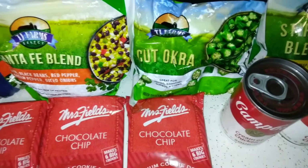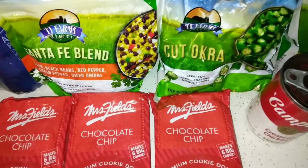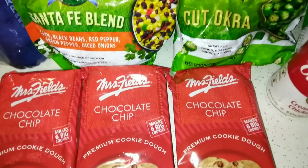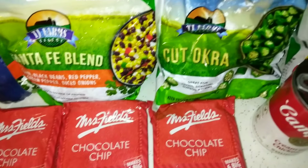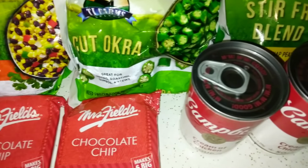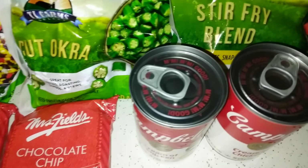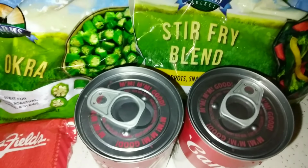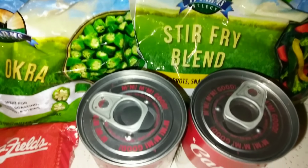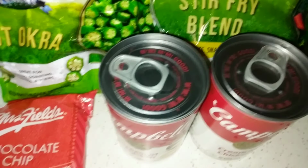All right, beautiful people, let's go ahead and jump into this Dollar Tree haul. From Dollar Tree, I ended up picking up some Santa Fe blend with the corn, beans and onions in there. I got me some cut okra. Maybe I want to fry up something, I don't know. Or just go ahead and saute them or add them in some type of vegetable and meat. Maybe I have a stir fry I can throw in the wok.